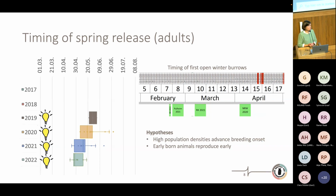So we have two hypotheses. One is that we have actually quite high population densities, and from old literature, where they also describe hamster pests, we know that in the pest years, reproduction starts early in the populations. And maybe it's because you want to be the first with your offspring, so that your offspring still has nutrition on the field before all of the others come, so your offspring has already grown up. The other hypothesis is that early born animals reproduce early in the next year.